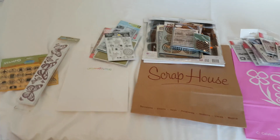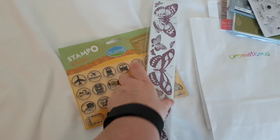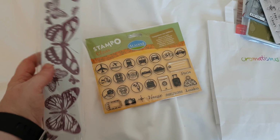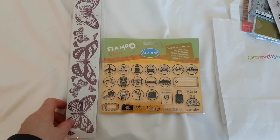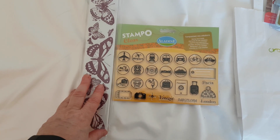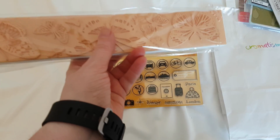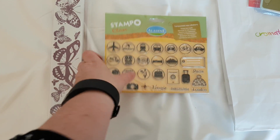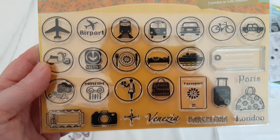in June 2017. I found these in a store. It wasn't a scrapbooking store, it was a paper store which had letters and all sorts of office supplies. I can't remember the name, but I found this big border butterfly stamp, as well as these sort of inches stamps with a travel theme.